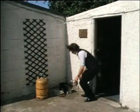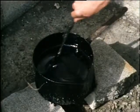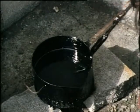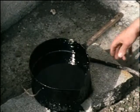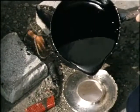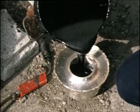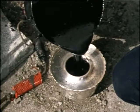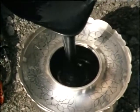The kettle is filled with a mixture of tallow, plaster of Paris, and Archangel pitch. This is to give support to the silver while the chaser is working on the design, and to ensure that the silver will not cave in.